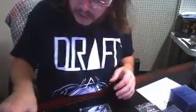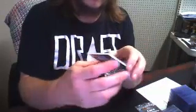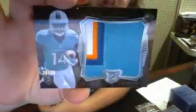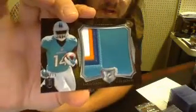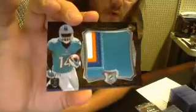So I'll get all those sleeved and scanned, but before we do anything else, I am going to go with that box topper. Okay. Hopefully this is something huge, but I wish everybody luck. Oh, nice. David Blackburn is going to be very mad that he didn't jump into this break and try and trade for these guys. For the Dolphins, Jarvis Landry out of 75. Nice. Four-color jumbo relic for the Dolphins. Okay, so that was our box topper.